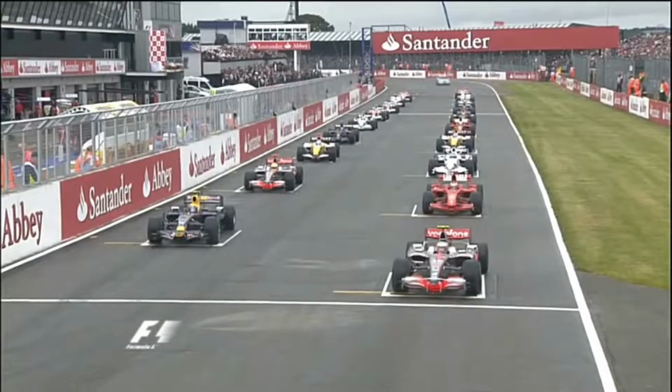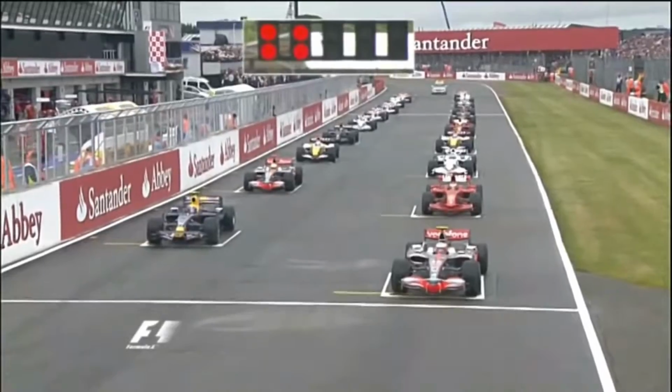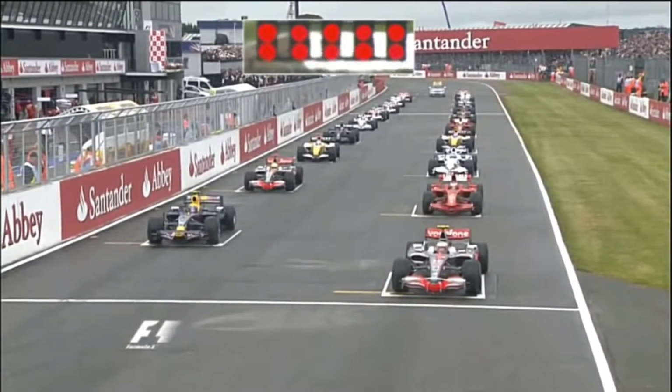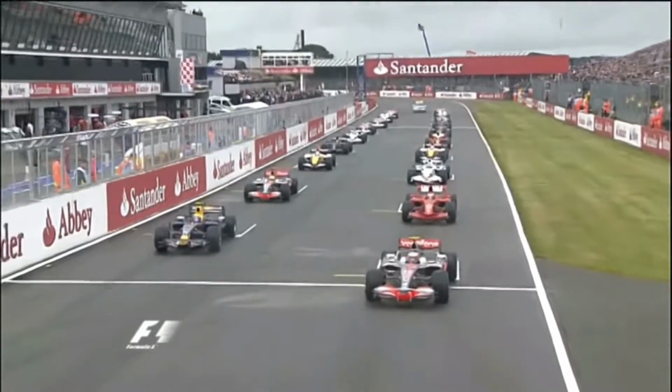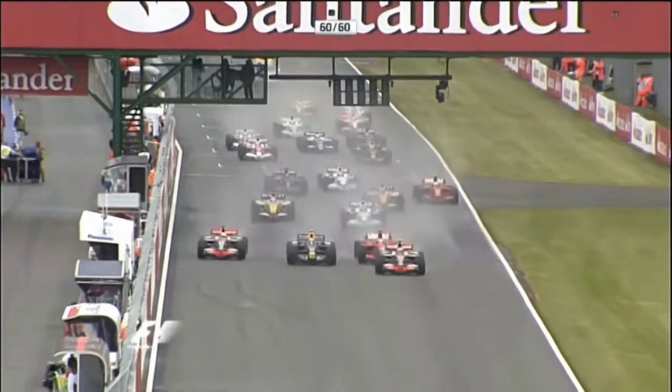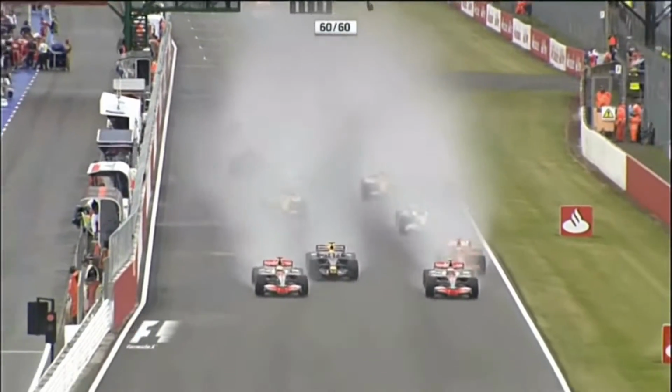And the grid forming up then for the 60 laps of the British Grand Prix at Silverstone. Heikki Kovalainen on the right, Mark Webber on the left with Lewis Hamilton behind him, and the race is go. Great immediate getaway by Kovalainen, but Raikkonen is on the attack. He's trying to force Webber out, and look at Hamilton down the inside.